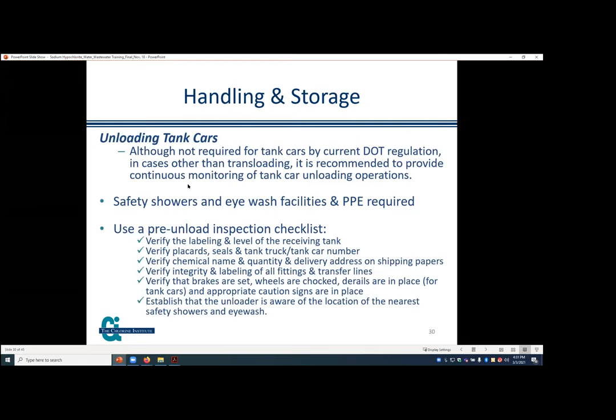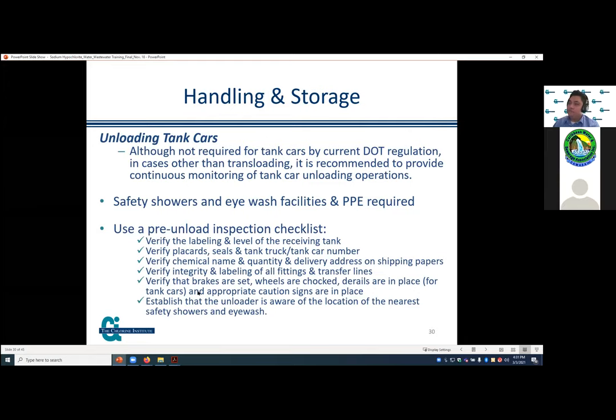Unloading tank cars. Although not required for tank cars by current DOT regulations, in cases other than transloading, it is recommended to provide continuous monitoring of tank car unloading operations. Safety showers, eye wash facilities, and PPE are required at these locations. Use a pre-unload inspection checklist.